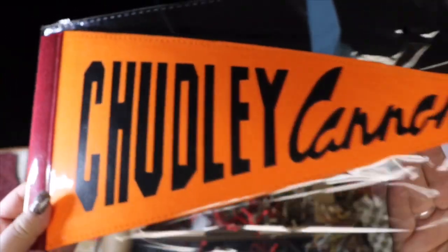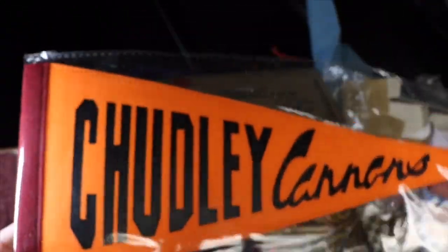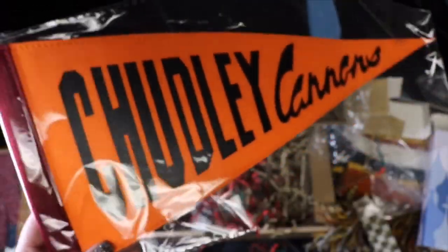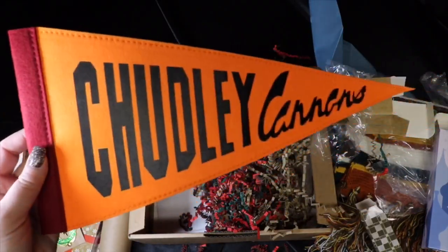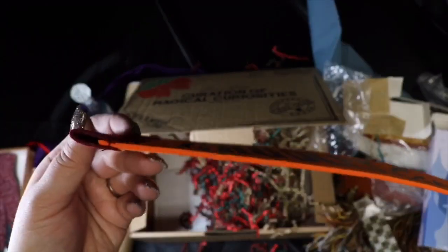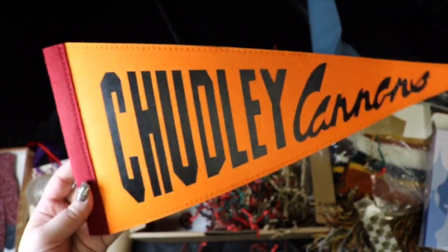I think we got a Chudley Cannons. Yeah, we got a little Chudley Cannons placard banner pendant. Really cute. So obviously that's Ron's favorite Quidditch team. That's really cute. Yeah, that's a really nice thick felt that it's put on. And then they printed Chudley Cannons on there. And there is a room here for you to put a stick so you could actually make it like a pennant flag that you could have on a stick like at a Quidditch game. Super cute.